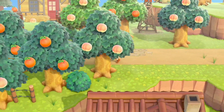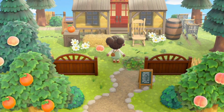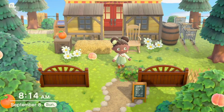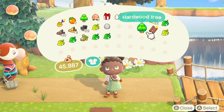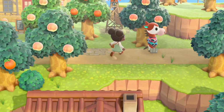Anyways, I'm doing a final run around the area just to see if I want to add in any other details. I did end up moving that rotten turnip towards the back just so I don't scare off the ants every time I come towards the front of Nook's Cranny. And then I also put in a final hardwood here on the side. And that's pretty much the build.